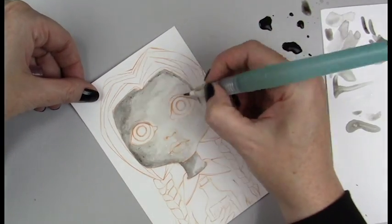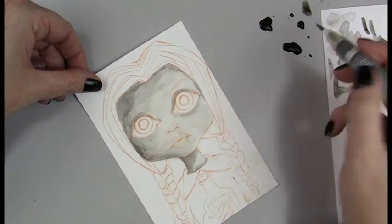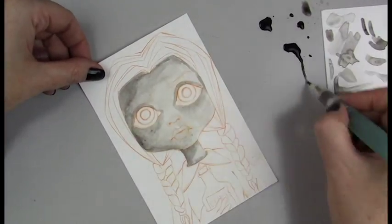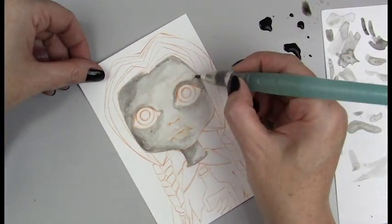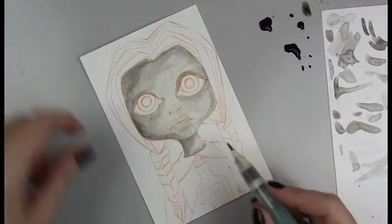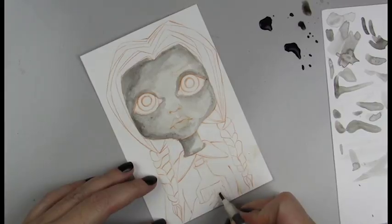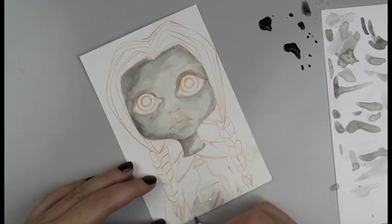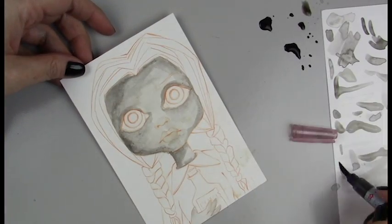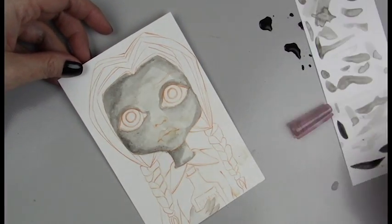So with this drawing, I started in an orange pencil, and I'm inking with a dark gray ink brush pen, and then I'm using a water brush pen to pick it up from my craft mat and do sort of a wash on the features.